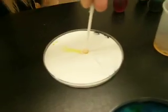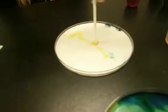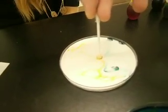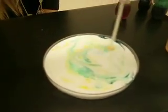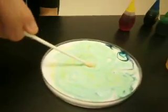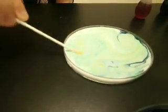Nothing happened. The same thing's happening as last time. It is dragging the food coloring out from under for some reason, and it's squirting it everywhere. Robert. Roberto. It's not pretty this time. It's actually really pretty.